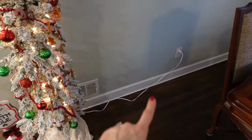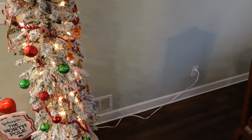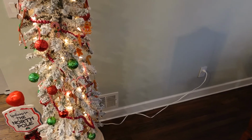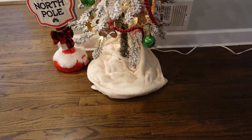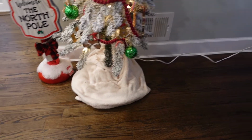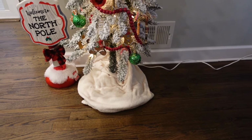The only thing about this tree is that it has the wire here, which is kind of annoying, but there's really no way to hide it. And we don't plug it in when the kids are around. It is an extension cord. I actually have the other cord taped under the blanket, which I don't think I had this year last time. I just have a blanket as a tree skirt here. So when I was doing the clean and decorate, I don't believe that was there. But I do keep this wire out of the kids' reach when they are up and about.